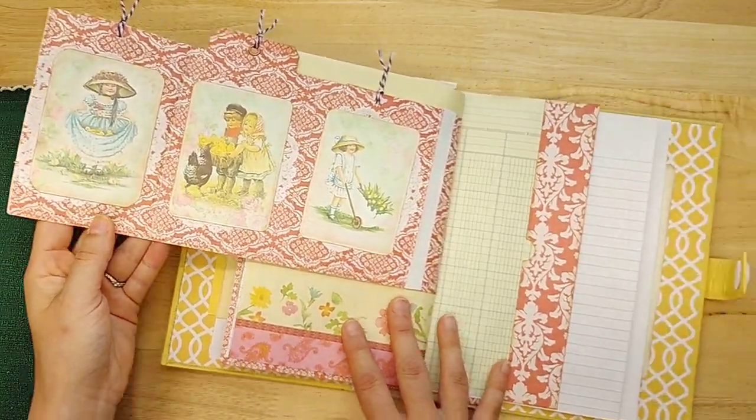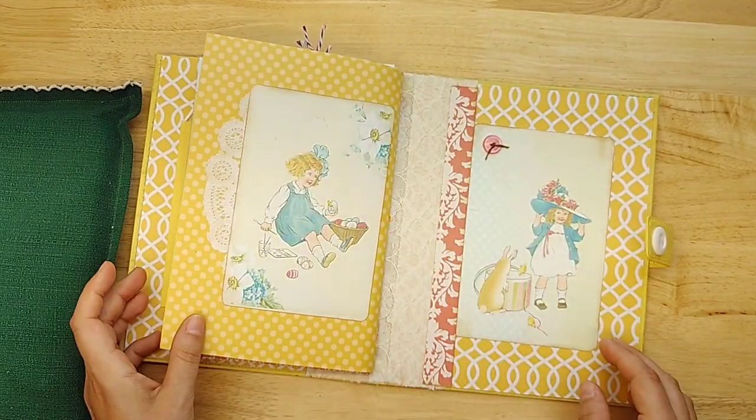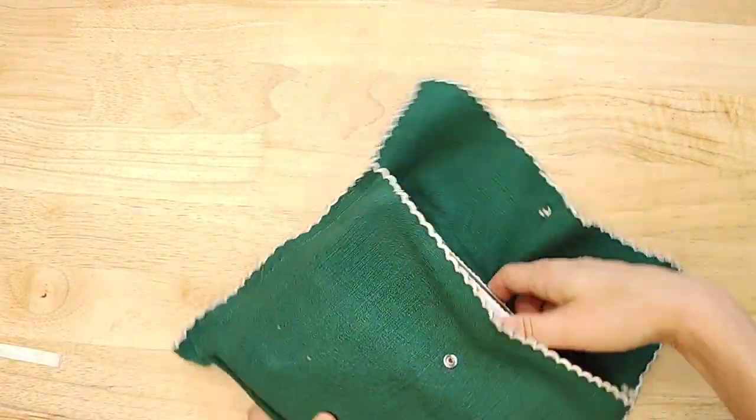Look at how sweet that is. There's tags at the top. Vintage postcards. Gorgeous. We have a pouch here with a journal.